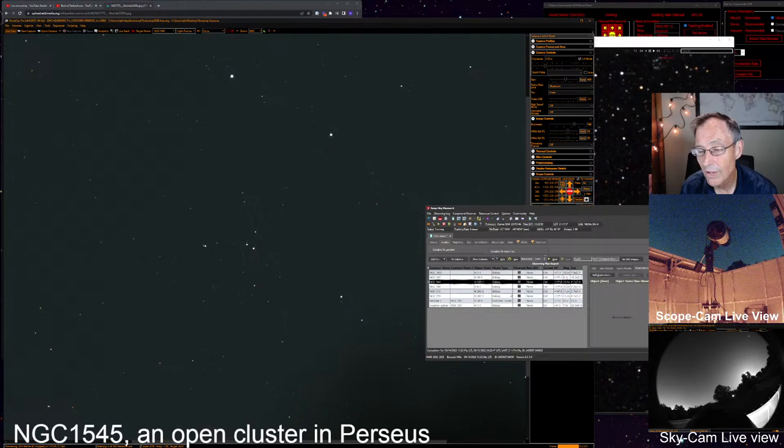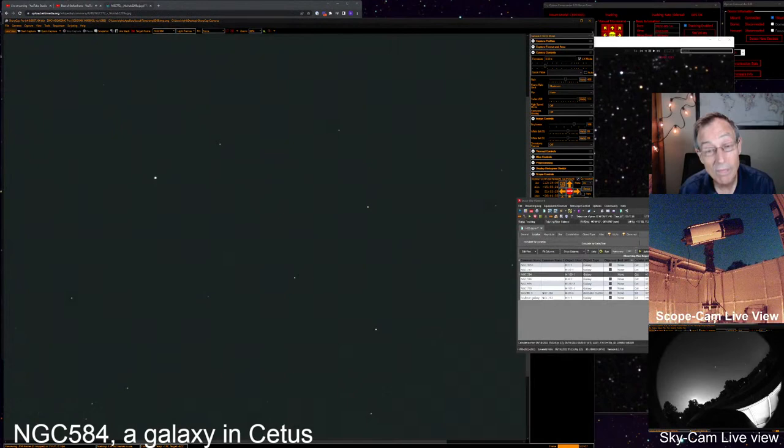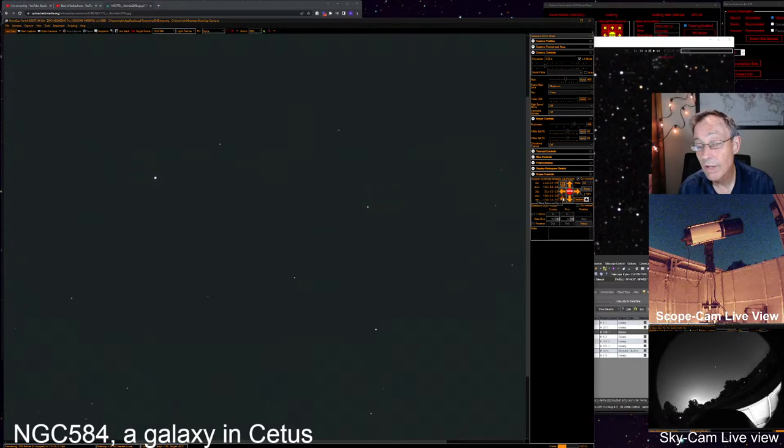NGC 584, and that's in Perseus, it's a galaxy. NGC 584, and this is a galaxy in Cetus. Is that just CET? NGC 584, a galaxy in Cetus. I think it's just CETUS, isn't it? Cetus. For some reason, it feels like it's the whale.